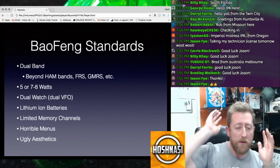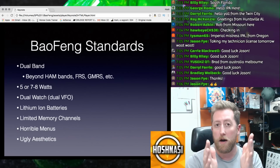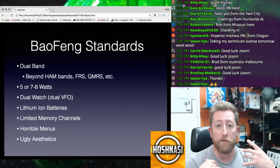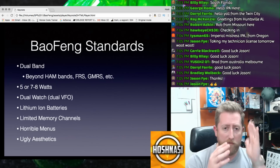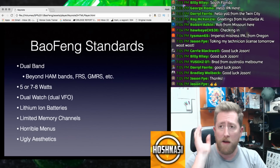The power output difference between 5 to 8 watts is not actually that much when you factor in the dB output and people receiving you. You're only getting, I think, at most 20% more, but I think that's way too optimistic. Somebody in the chat could probably look it up, but basically the jump from 5 watts to 8 watts is not that appreciable.